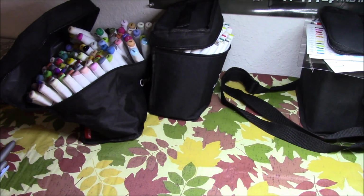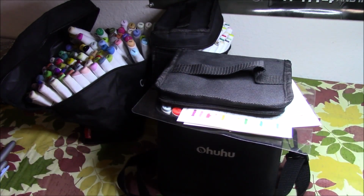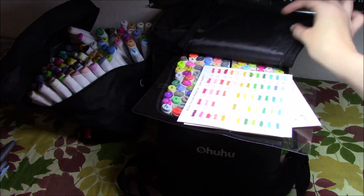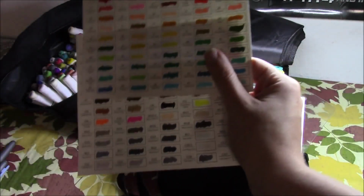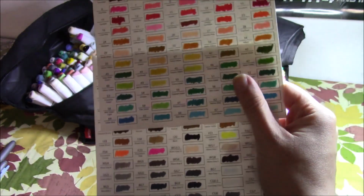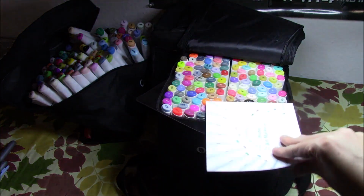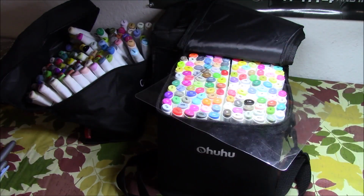And then here we go. These are my favorites. These are my Ohuhu markers. And the Ohuhu markers came with a bunch of stuff, so that stuff is all on the top. It came with 2 swatch cards for the 200 colors, or the 120, right? Yeah, it's the 120, my bad. It came with a little color wheel here, and it's got some information on the inside about the colors if I get it open up. There we go. And about some of their products.